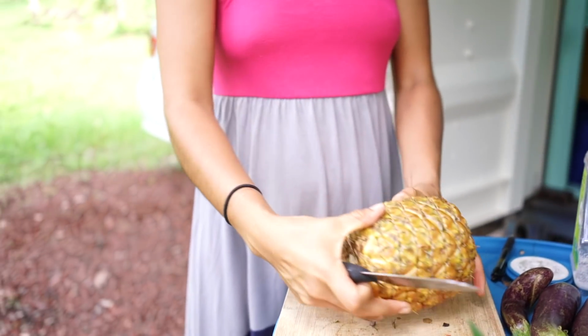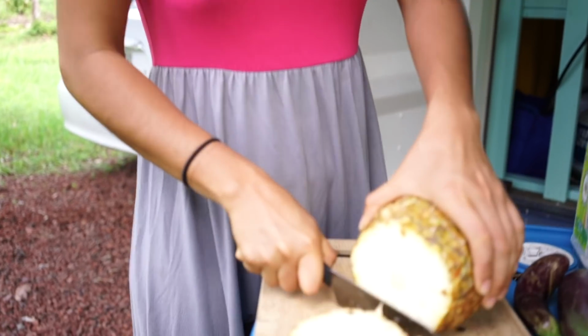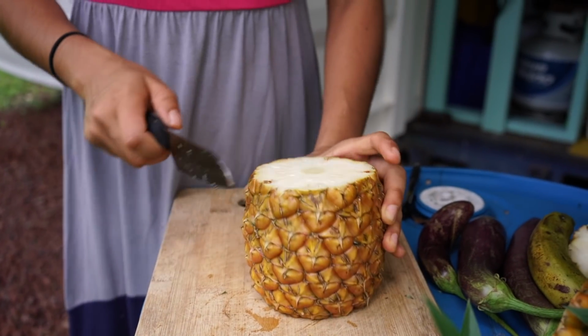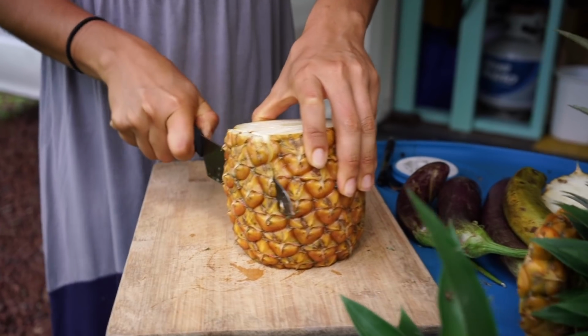And now, cut off the butt. The butt is done. And now, cut along the sides.